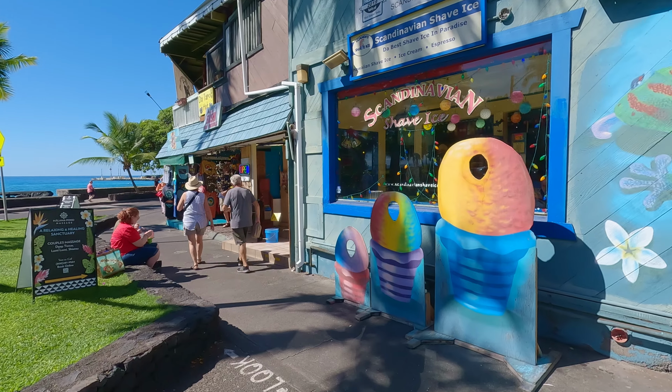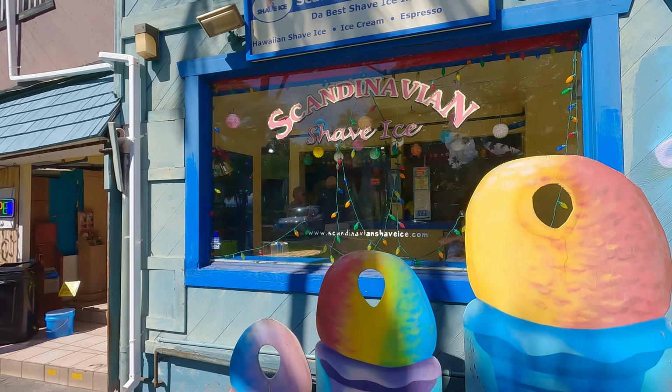Well, here is some more shops. Scandinavian shaped house. Didn't know that Scandinavian shaped ice. Interesting.